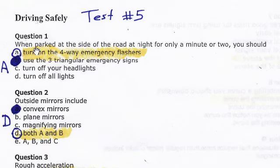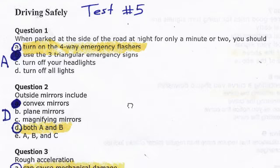Question number 1. When parked at the side of the road at night for only a minute or two, you should turn on the four-way emergency flashers. That's the correct answer. Turn on the four-way emergency flashers.